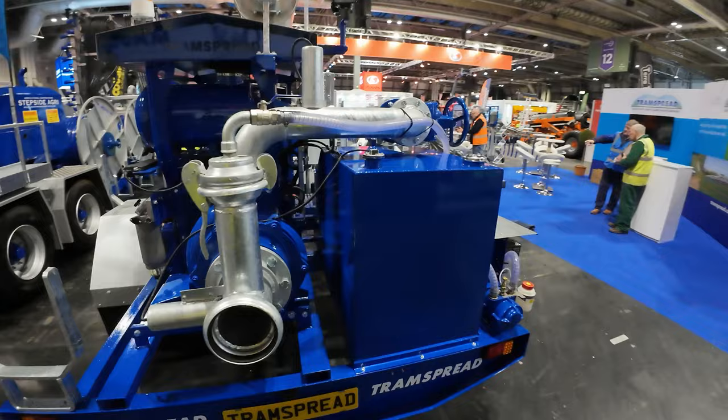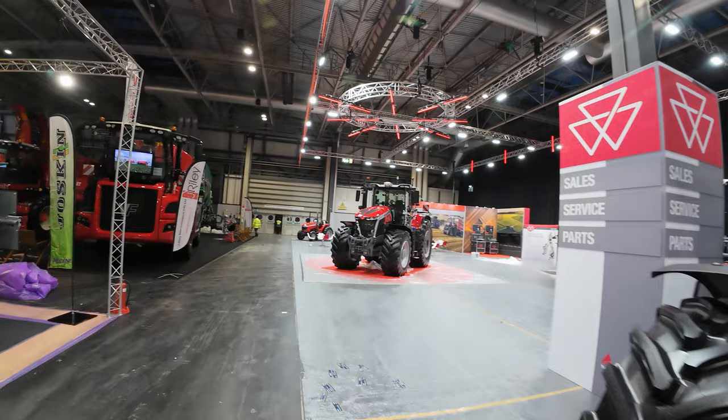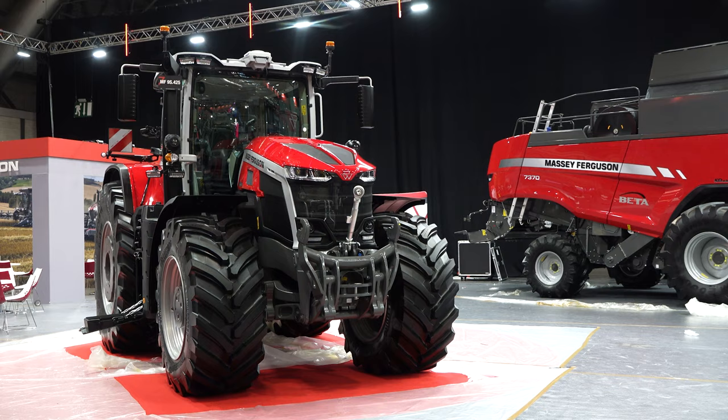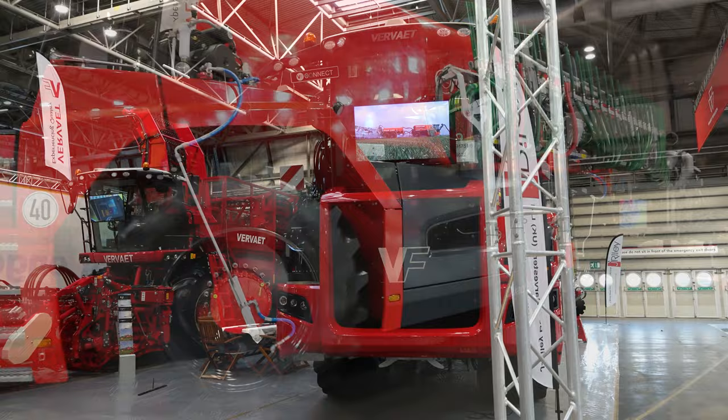So that's your 8S305. This baby here. She's nice, isn't she? I think that's pure class. That's a lovely tractor. 425 horse, so we say. What about these babies here? Do you know much about them? Yeah, they cost a lot of money.